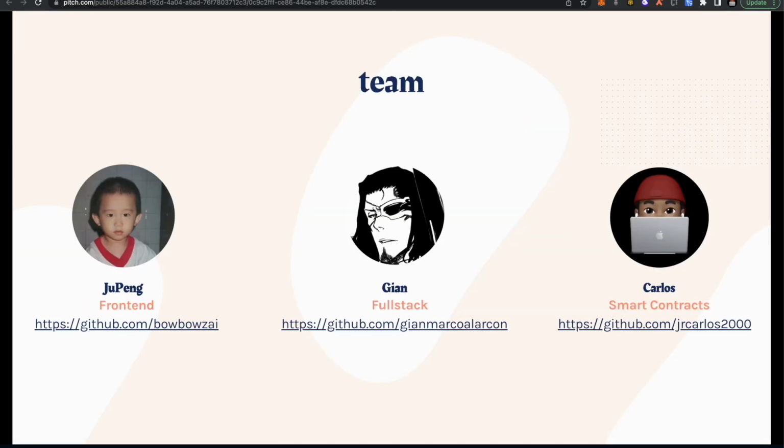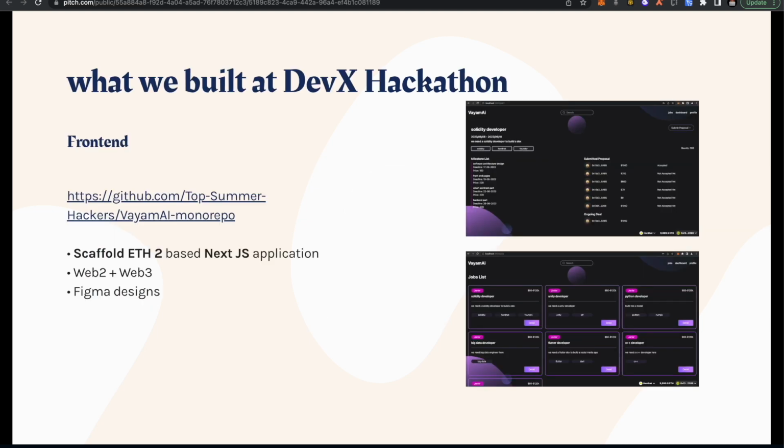This is our team. This is Jupeng, Dion, and Carlos: front end, full stack, and smart contracts. This is what we have built at the DevX Hackathon. It is a platform for clients to connect with freelancers, and it all happens on chain with smart invoices and crypto. We built it with Scaffold-ETH 2 and Next.js. We also have our own Figma designs, Web2 plus Web3.